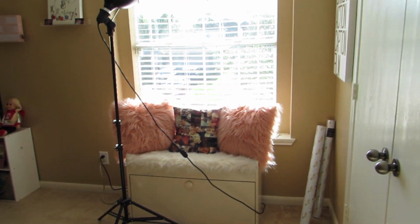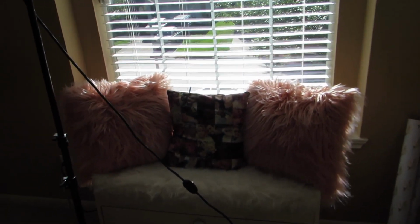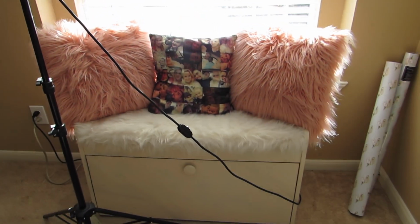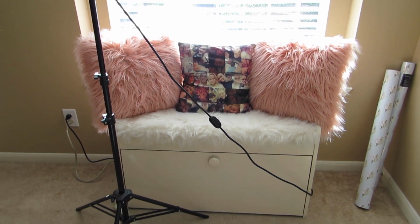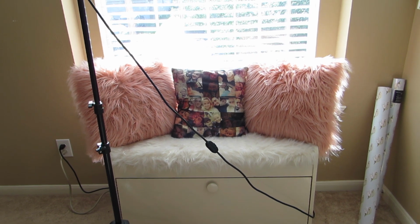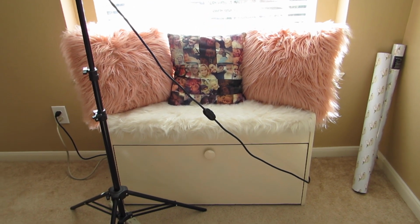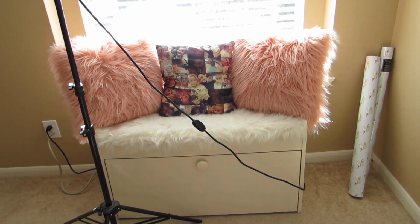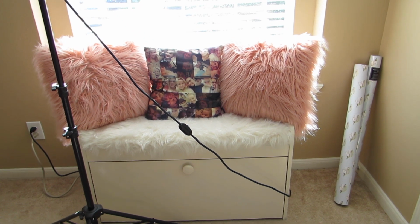So the first thing right in front of me is my window that always gives me those lighting issues that I'm always talking about. And then we have this bench. Now the lighting is going to keep changing since I'm in front of the window, but we have this bench, and this bench is very special to me. This bench actually belonged to my grandparents, and they've had it even before I was born. I'm not sure how old this bench was, but before my grandfather moved to Dallas, I asked him if I could have it, so he said yes.